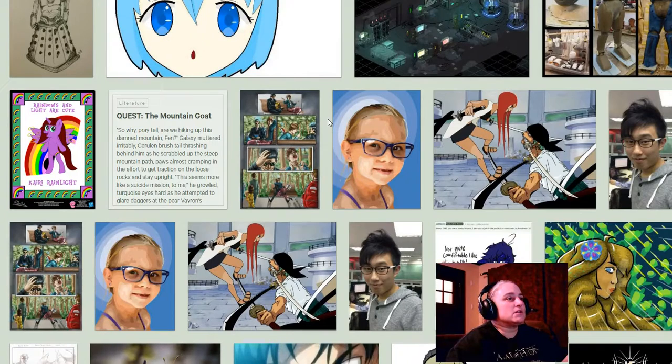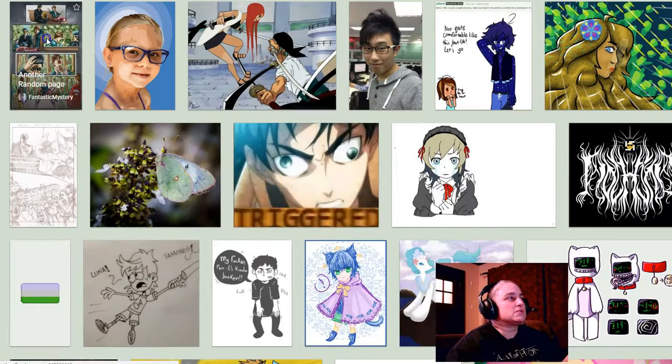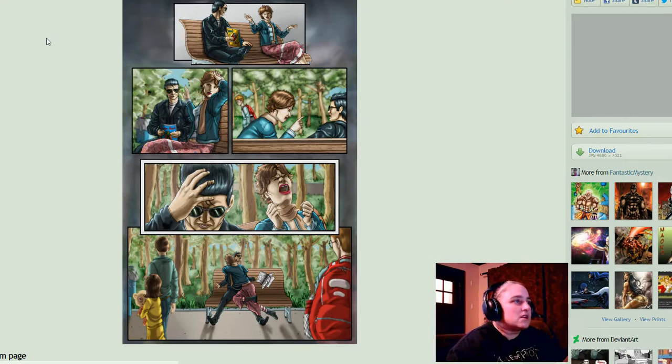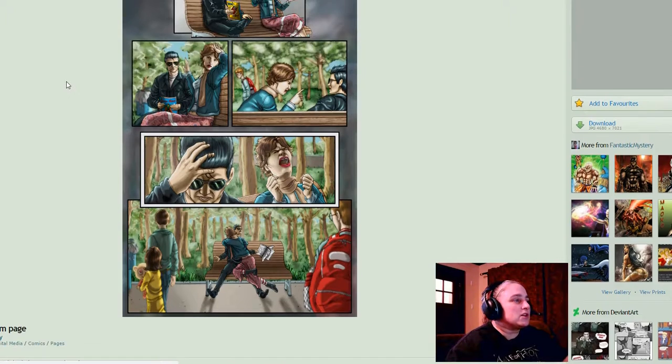It takes a little bit to load. This is a modified photo. No, not my thing. That's another random page. I don't know what that's supposed to be. Oh, it's a comic. Oh, commission for a comic book that wasn't released.